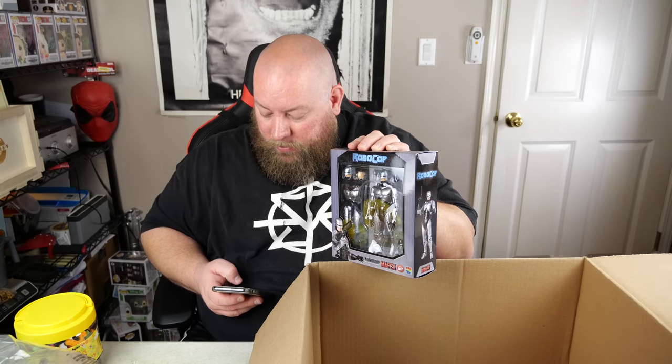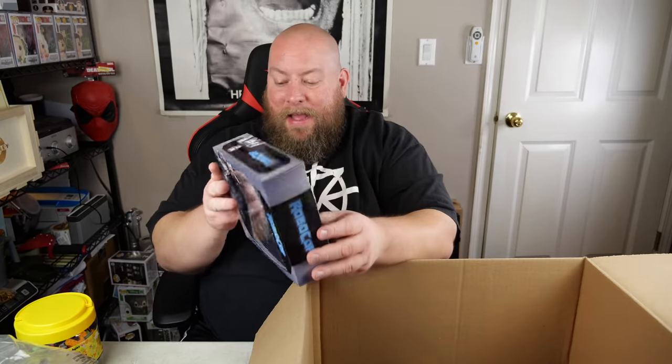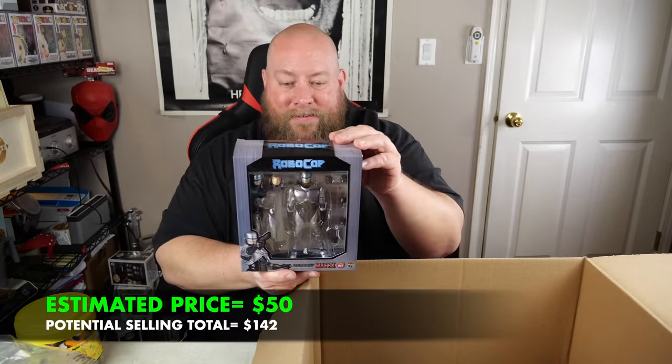Like, nobody's selling it used. So it sells new for $74. Just because the piece of tape here was cut, I could probably easily get about 55, 60 bucks for this collectible toy. So, we did get a collectible toy. I like that. Thank goodness.